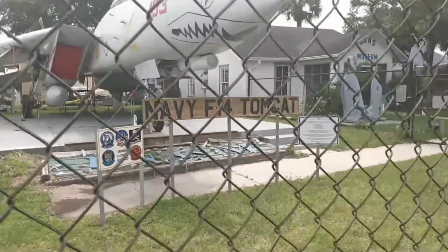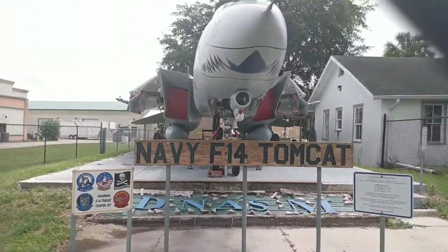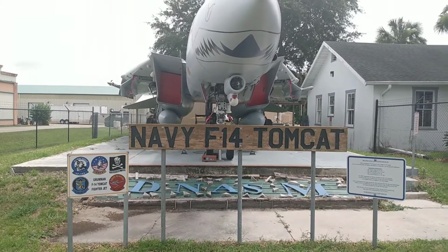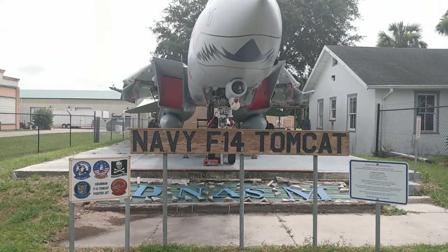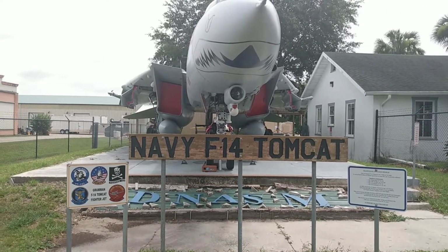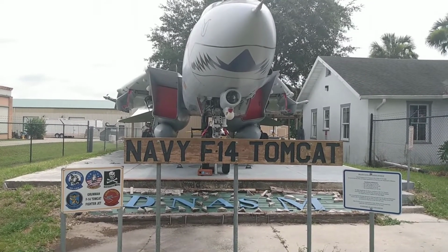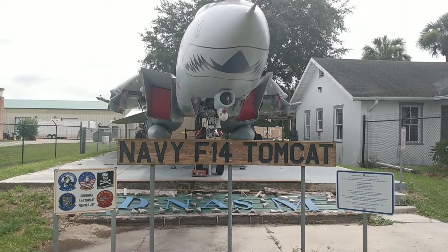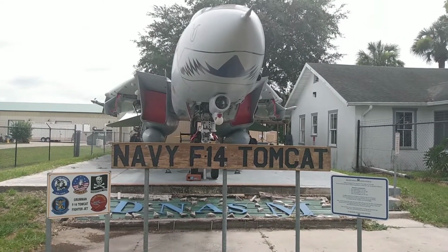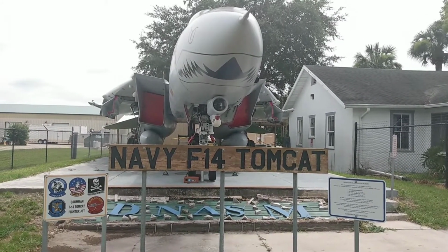I'm going to read to you the memorial plaque really quick on this beautiful aircraft. It says this Grumman F-14 is number 436 of 712. It was the first in use in the first fleet of Tomcats to drop live air-to-ground ordnance. Squadron assignments: Pukin Dogs VF-143, Jolly Rangers VF-103, Swordsmen VF-32, Grim Reapers VF-101. In 2005, this aircraft came around the city of DeLand, Florida, from Oceana Naval Air Station in Virginia Beach, Virginia, on its final flight.